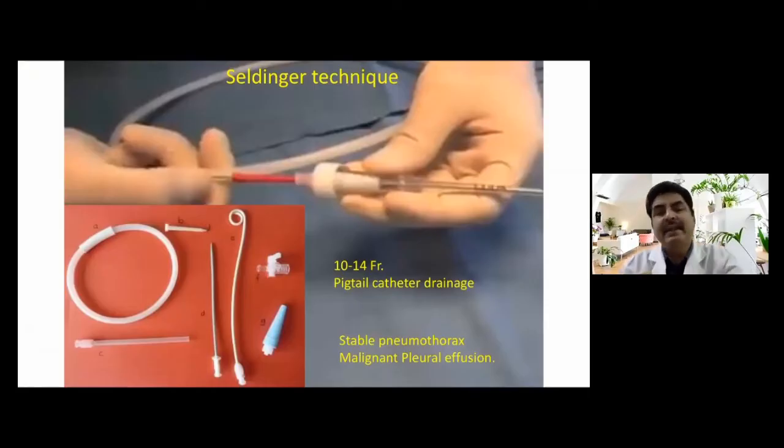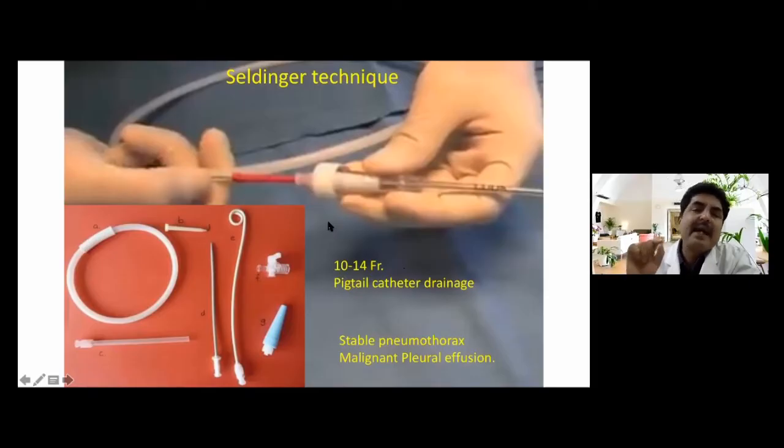So the other thing next is, instead of going for the conventional technique of chest drain, as I will show you, the Seldinger technique is another one. If you put a narrow catheter or pigtail drainage for a small pleural effusion or a huge pleural effusion for the malignant cases, refractory effusion, in that case you use a narrow tube like the 10 to 14 French pigtail catheter with the Seldinger technique. Seldinger technique is nothing but the guide wire. You put an incision, you put a guide wire, through the guide wire you can dilate the tract and you put the catheter. So there are so many other indications of the Seldinger technique.